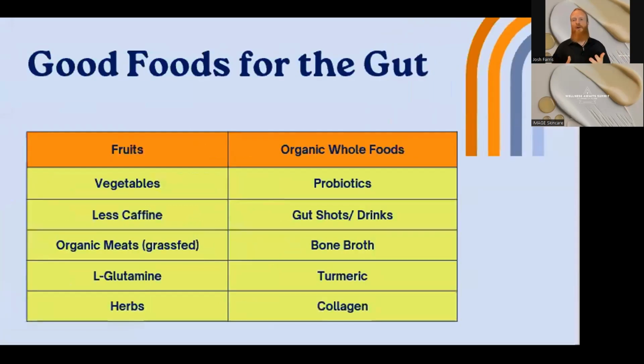It's vitally important that we put in good foods for the gut. Now we saw a lot of the different things, fast foods, packaged foods, things like that. Fast foods and packaged foods typically have chemicals in them. Not all the time, but that kind of stuff, we want to limit.